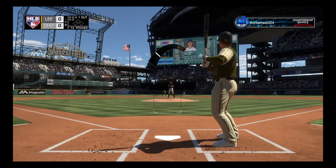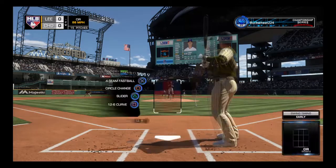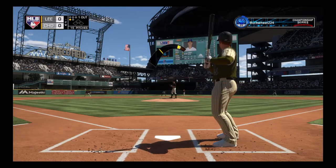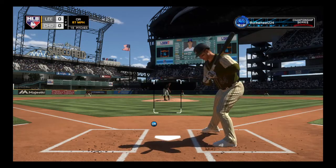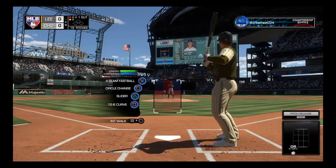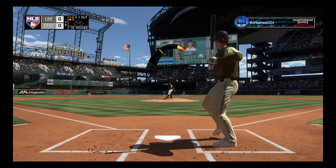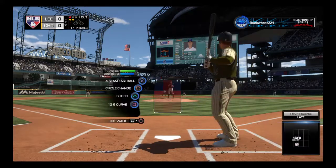Anthony Rizzo stands in now. Anthony Rizzo. Circle change is cut on and missed. 0-1. This lineup is flailing right now. They're having a hard time just making contact, let alone putting the ball in play. And the changeup is way low that time. And he's keeping it down here, and that's a called strike 2.